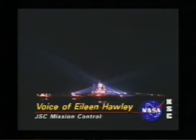And now, with both the ascent team of flight controllers and the Space Station control room ready to support the launch of Atlantis to the International Space Station, we return to George Diller at the Kennedy Space Center for a continuing look at launch preparations.